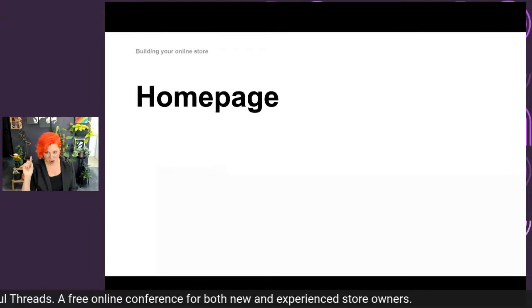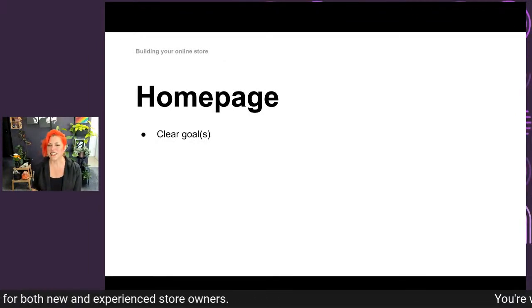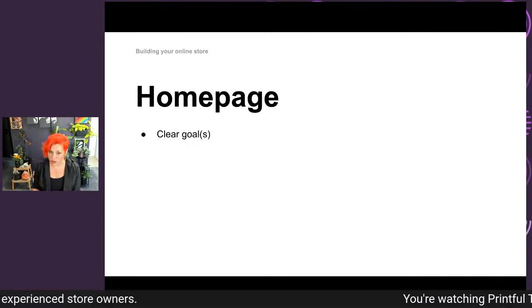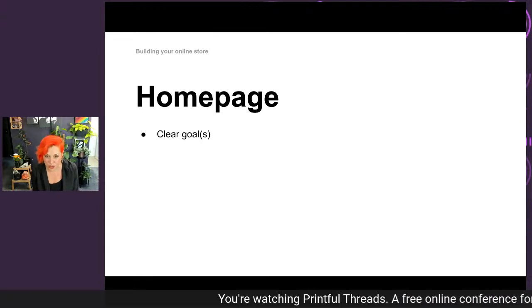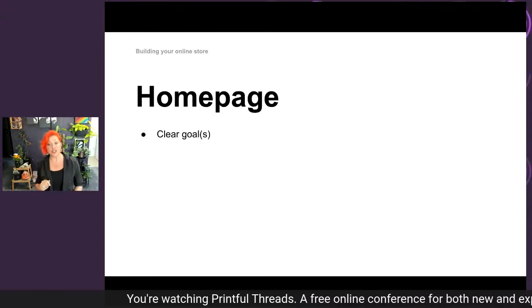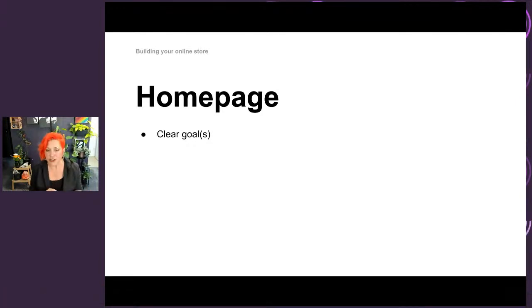Building block number 1, your homepage. The first thing is to get clear on the goal or goals of your homepage. What do you want visitors to do when they arrive on your store? If a visitor is checking out your store for the first time, they might not buy right away, and that's okay. If you're selling an impulse buy product, like a phone case, it could work to your advantage to encourage your visitors to buy right away through a really direct call to action, a CTA, that says buy now.